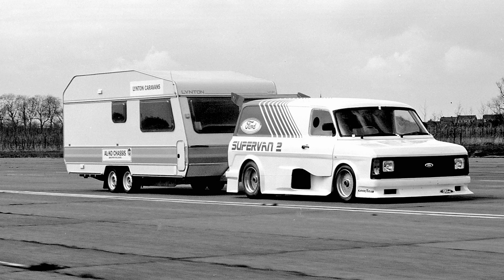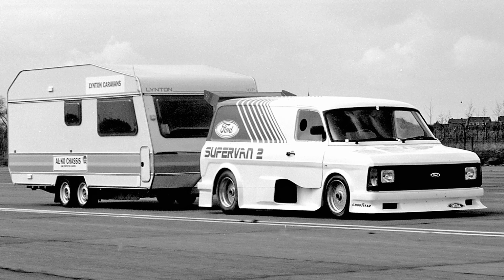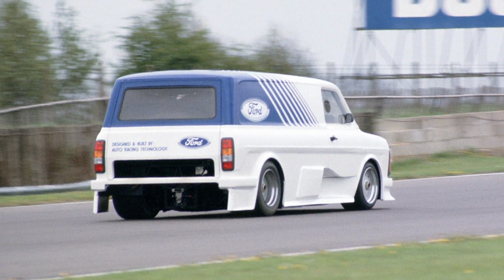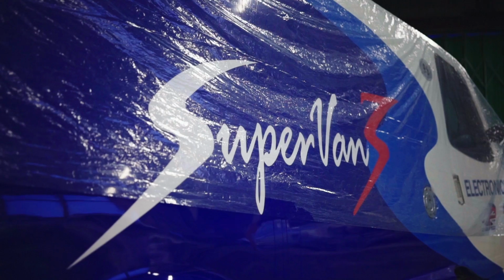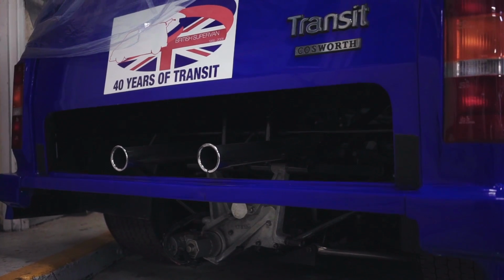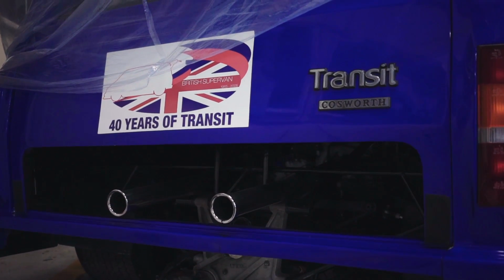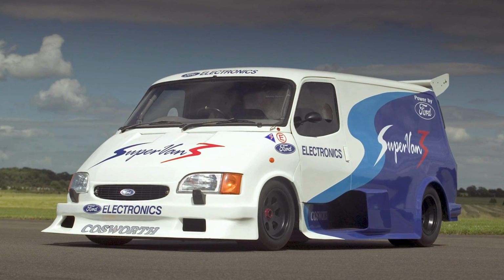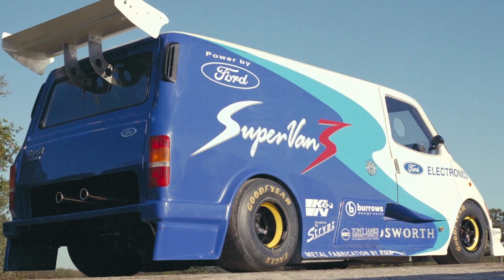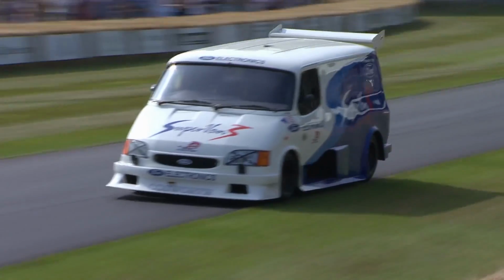Supervan 2, a fiberglass shell designed to look like a Mark II Transit, hid a Group C chassis and a Cosworth motor. It managed 174 miles an hour, which is punchy, even for a van. Supervan 3, much like 2, was a fiberglass shell designed to look like a Transit, in this case the Mark III, but it was actually shorter than the van it's based on, a 7/8 scale, essentially. It got a Cosworth HB motor to start with, but it was later given a Ford Cosworth Pro Sport 3000 V6. It did the rounds longer than either of its predecessors, wowing crowds from 1994 until 2001.